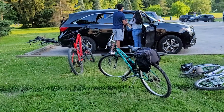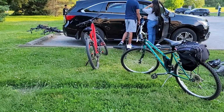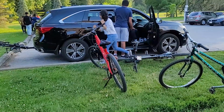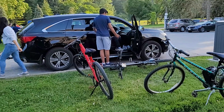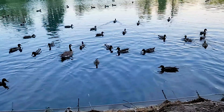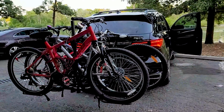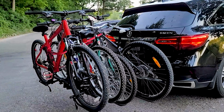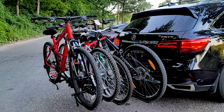So we are back at our parking spot, and I think kids will go for another small ride, and then we'll pack up. The baby goose. So we are all loaded up now after a short cycling trip at Niagara Falls.